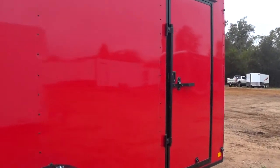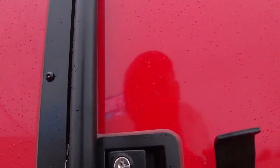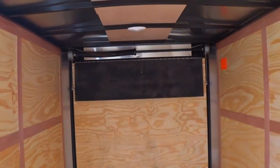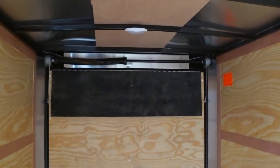Let's take a look inside. And it comes with RV style latch on the side door. And it has interior lighting. This is a 6x12 trailer. It has an 18 inch V nose, so that's an additional 18 inches in the V nose.